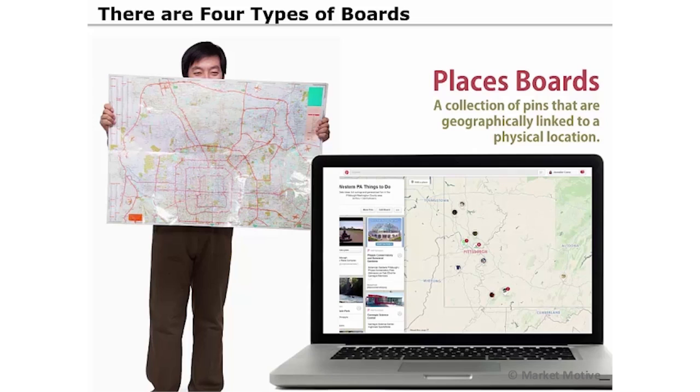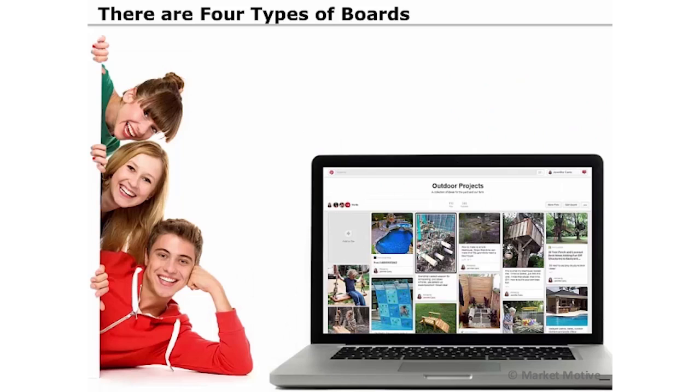Now, that may be because you're literally pinning locations in places, or it may be that you're making the choice to tie a location to an image or to a concept or to an idea that you've put in place. But when people click in to look at these boards, they're always going to see that map associated with it. They're going to see the pins that are in the board showing up on the map itself, so they can take a look and see sort of how things are laid out geographically.